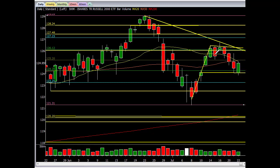So you gotta look at it a bunch of different ways technically, and once you learn how to read the charts, you start to see things a little bit differently when you're trading a stock. It's nice. It's a nice feeling, put it that way.